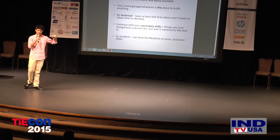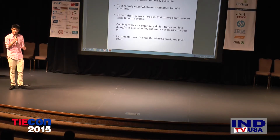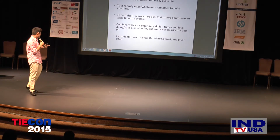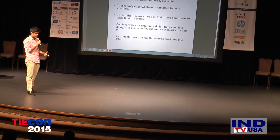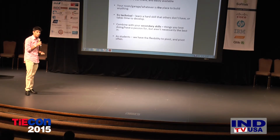Next up, I would say be technical. And I really like the thing about the T-shaped people earlier, because that was along the lines of what I wanted to mention: learn a hard skill that other people don't have or would take a lot of time for them to develop, and then combine that with a bunch of your secondary skills or things that you're interested in or things that you love. For me, that was debate, maybe even biology with Athulus. And my hard skill or my technical skill was computer science and AI, because I spent the most time developing those. And once you have this array of combinations, you can just mix and match these skills and figure out awesome new confluences and awesome new fields to build products in, which I think is one of the most fun things as an entrepreneur, an innovator, an engineer, whatever.